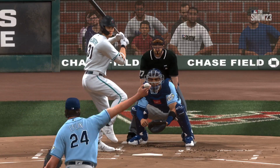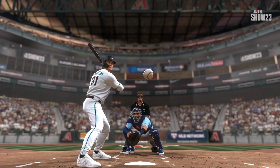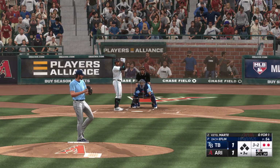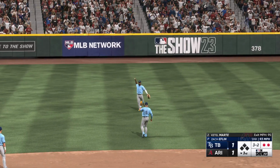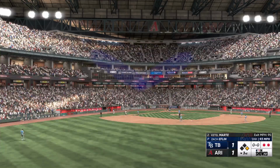Second baseman, Ketel Marte. Ketel Marte up to the plate. Struck out looking in his first at bat. Sharp grounder. That's through for a base hit. He was all over that one.